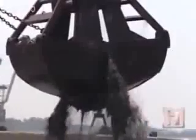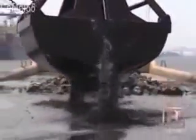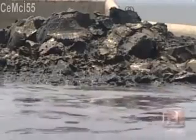Not surprisingly, the buckets occasionally bring up more than just mud and sand. If you can think of it, some dredge has dug it up. Everything from cannonballs, shark's teeth that are as big as your hand, all sorts of things. Automobiles, airplanes, motorcycles. But their main function is to scoop up earth.